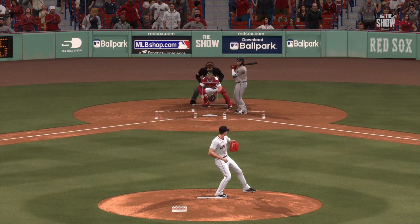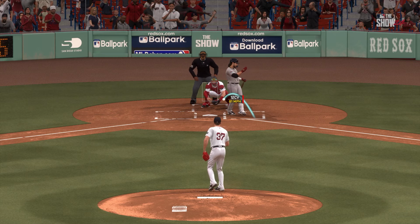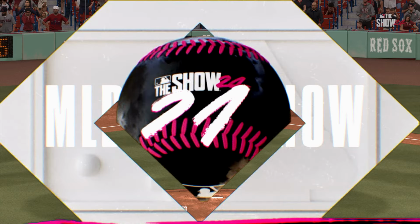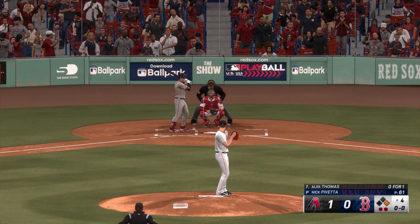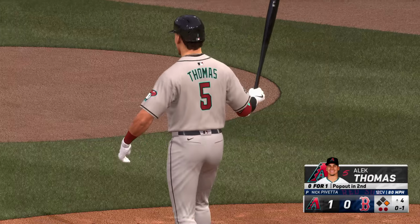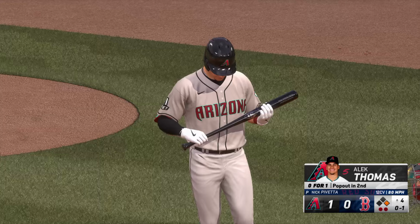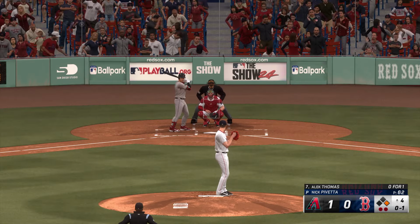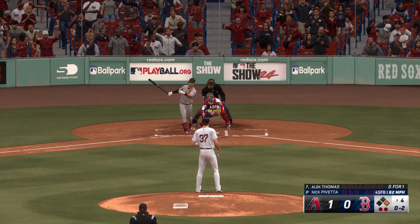Well, you rarely ever see three curveballs in a row, because that's one of those pitches that's most effective when you haven't seen it recently. You might see three sliders in a row, but right there, he was feeling that curveball and figured he could finish with that pitch. And the batter now, Alec Thomas. 0 for 1 so far. And that's in for a strike. And a swing and a miss.